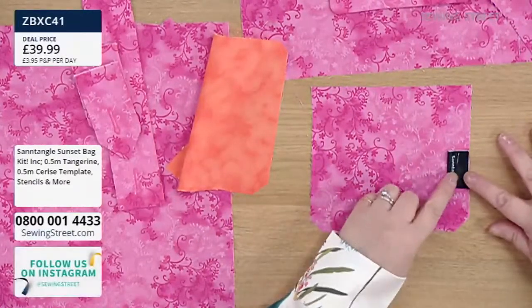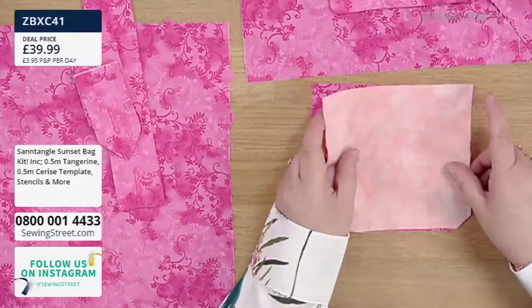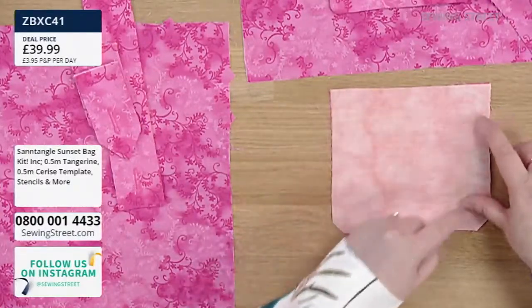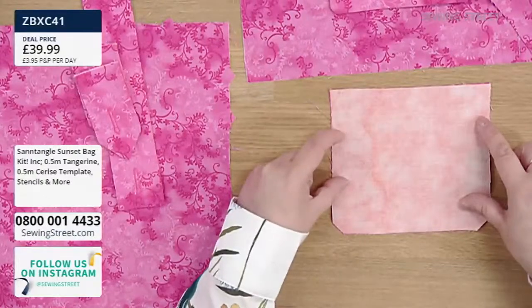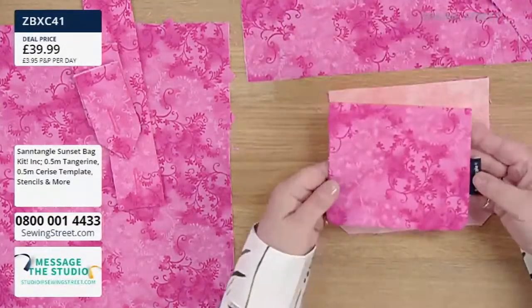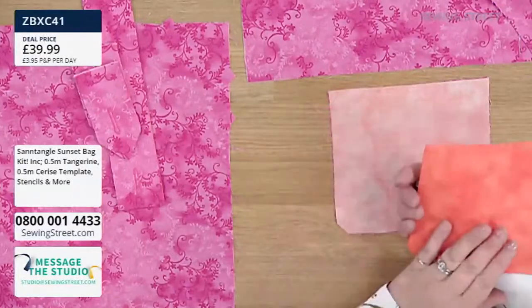So you're going to put that in there, and then you're going to put this one over the top. You're going to leave a little gap here, and you're going to stitch all the way around. And then through that little gap, you're going to turn it back round. Press it all on the sides, and that's what you're going to end up with. Perfect.